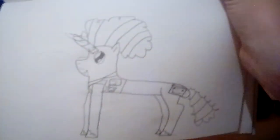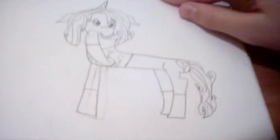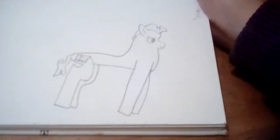And then here was Stampy Longhead, or Stampy Longnose, and then Squishy Quack. And then here was Amy Lee 33, I think. And then I started drawing people from my school. So this was the librarian, I think. I think this was my piano teacher, since the cutie mark kind of resembles a piano.